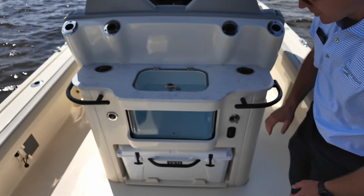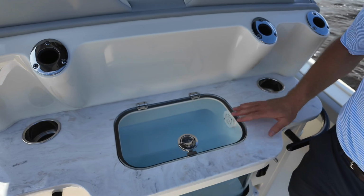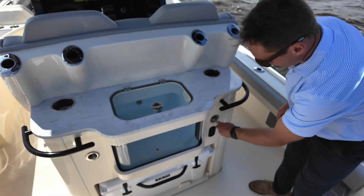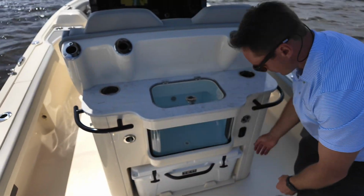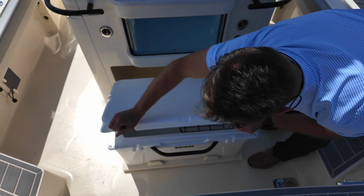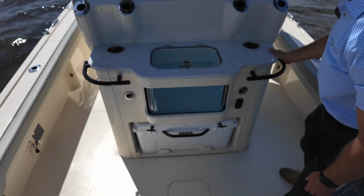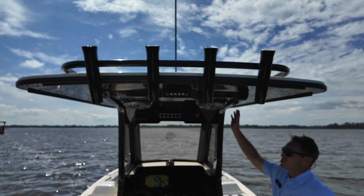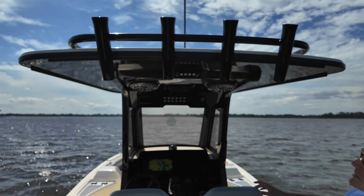Backside of the leaning post, we have a see-through live well, Corian countertop, cup holders, rod holders. We have fresh and raw water sprayers that are on reels that retract. A slide out Yeti cooler. Tracks in nicely there. Up under the hardtop, this boat is the Midnight Edition package with the black powder coating. Matches the shark gray hull really nicely.